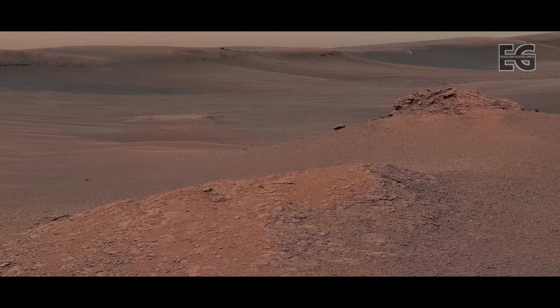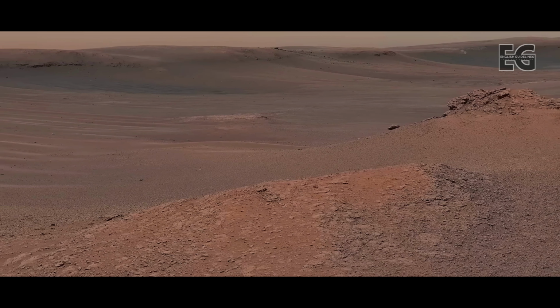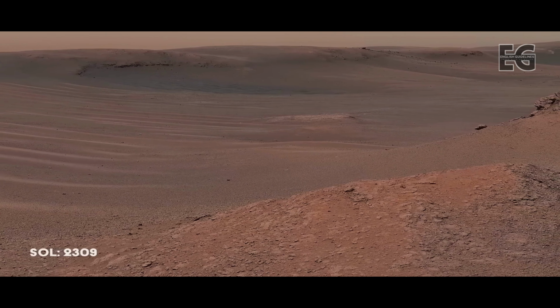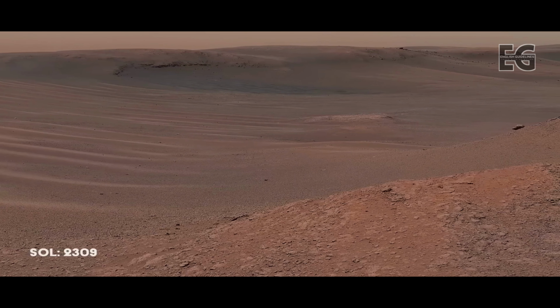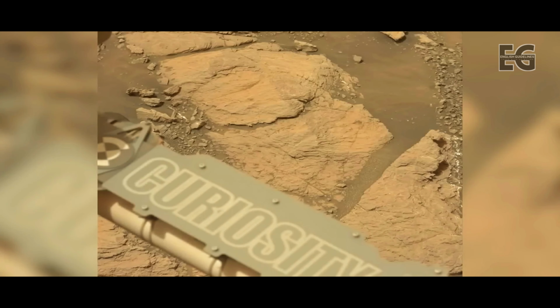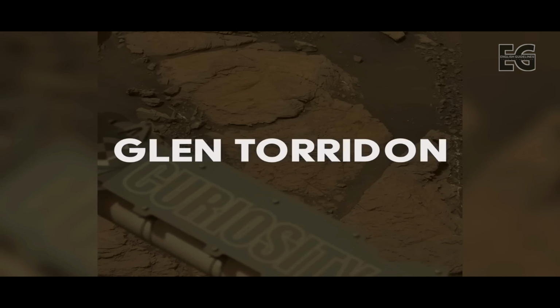The clay-bearing unit is an eroded valley between Vera Rubin Ridge and higher regions of Mount Sharp. The best explanation for why this valley has been eroded is some form of massive environmental change in the ancient past. As clay-bearing unit doesn't exactly roll off the tongue, the team at NASA renames the area Glen Torridon, after a narrow valley of the River Torridon in Scotland.